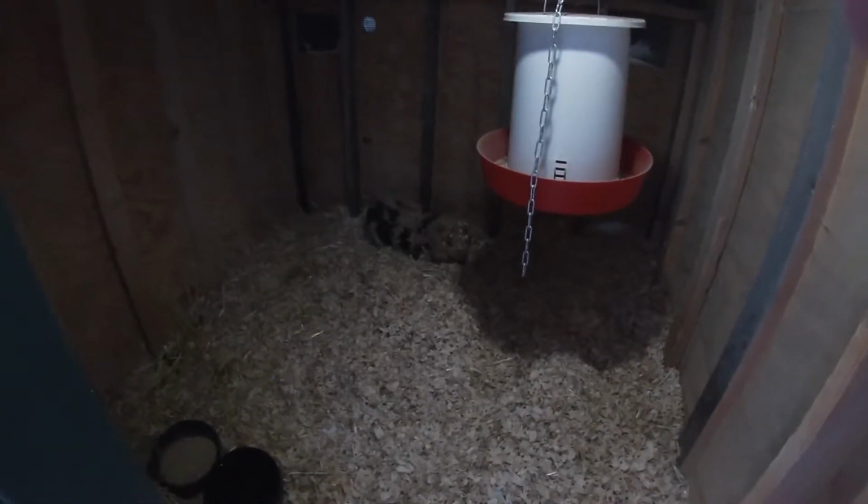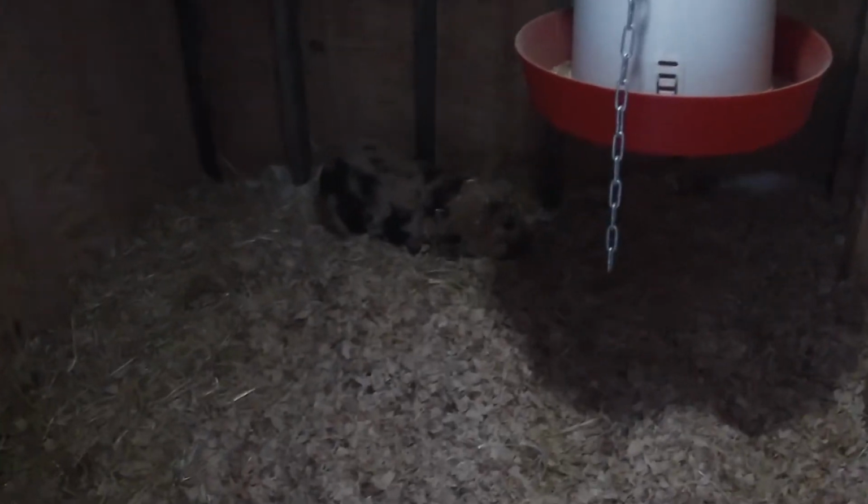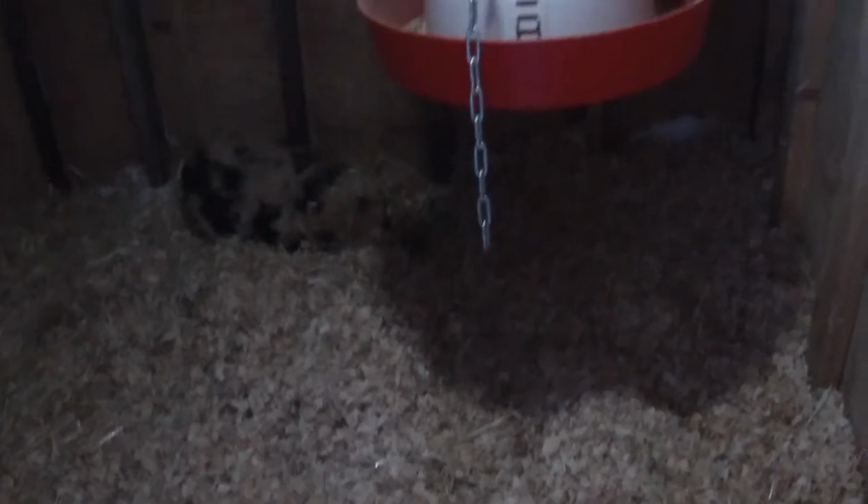He's got a nice little nest he's made for himself in the back, even though he's by himself. I couldn't even see him earlier today, but he's got fresh food and water, lots of shavings to snuggle into, so he's good.